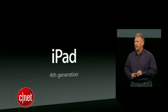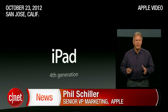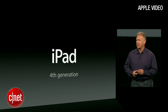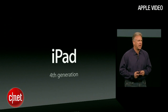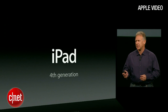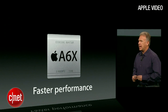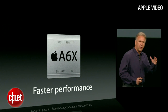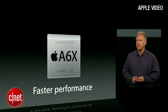Fourth generation iPad. It's amazing the pace the team is at, the pedal to the metal engineering attitude is just so thrilling. And this fourth generation iPad, it is a powerhouse. So what's inside it? A new chip, the Apple A6X chip, delivering even faster performance. We were already so far ahead of the competition, this just, I can't even see them in the rearview mirror.